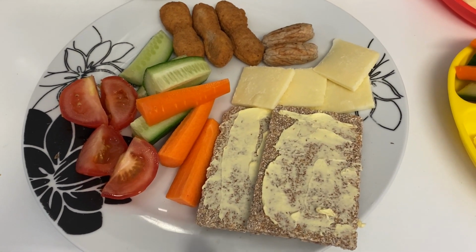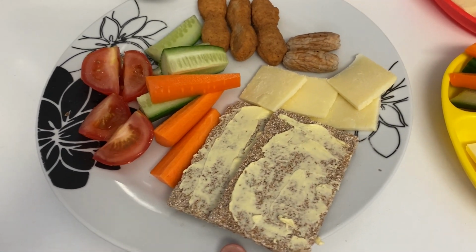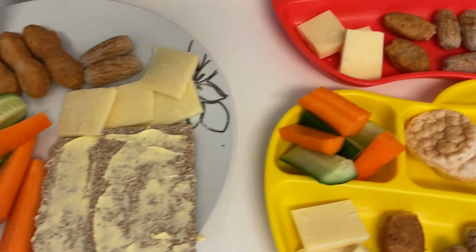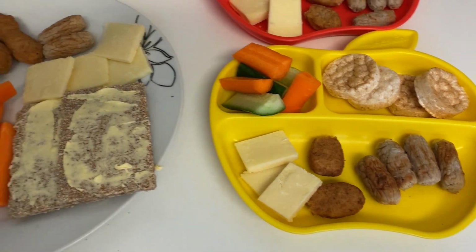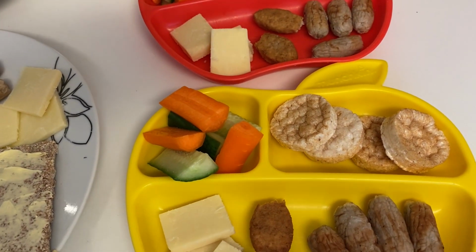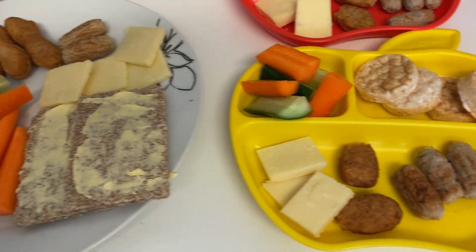We quite often have a picky sort of ploughman's plate, or soup or something easy for lunch. So this is what we fancy today, and we're just going to enjoy that. Not sure what we're going to do this afternoon. We might watch a film or something. But I will come back on and show you the recipe that I'm trying out for dinner a bit later.